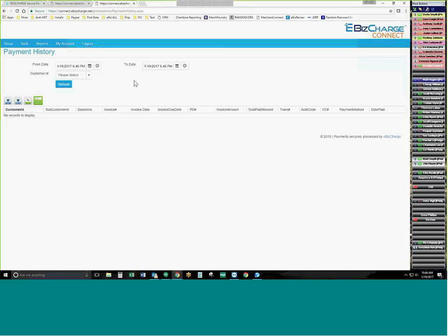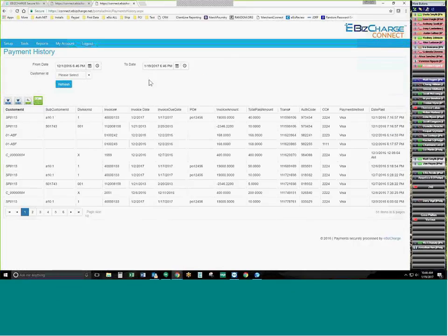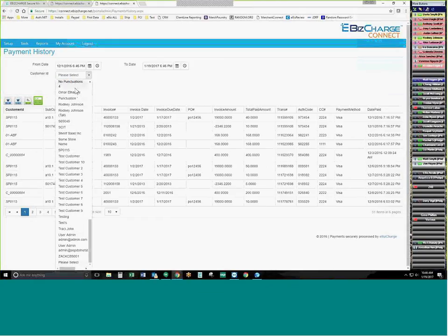So for me, you're going to be taken directly into your payment history screen. I'll open up this date range a little bit to give you some examples. Here are all the payments that were made from all of your different customers. This can always be exported out if you need it to. To narrow it down by a specific customer, you can just select that customer from this drop-down menu right here.